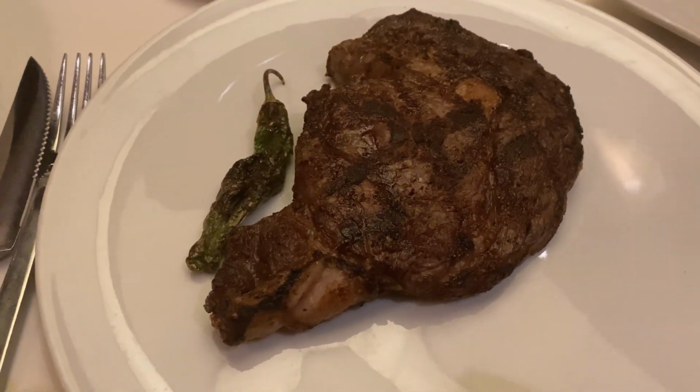Really good steak, really good steak flavor. It's very strong, which you'd expect from a dry aged steak. That's really pretty tasty. I like that.